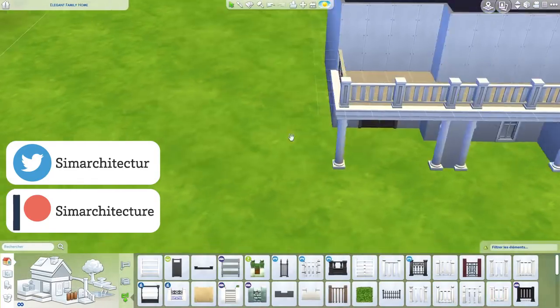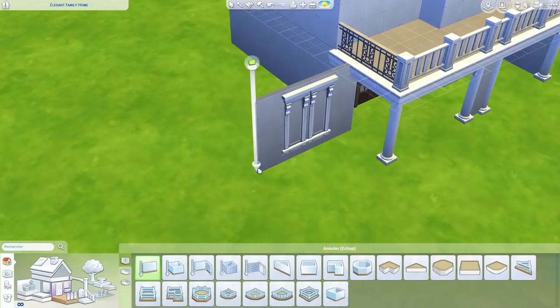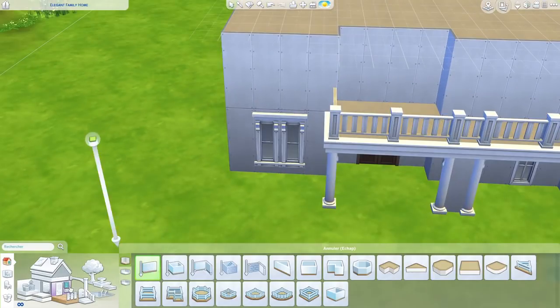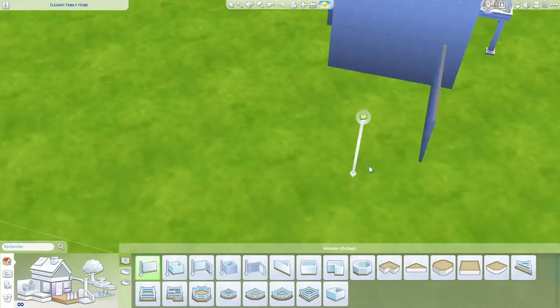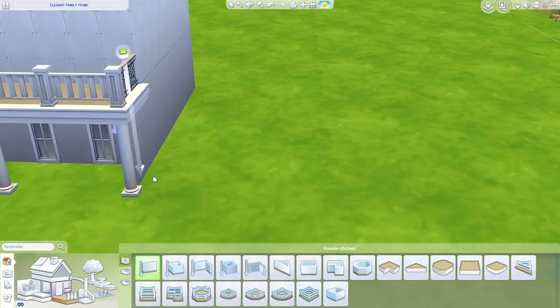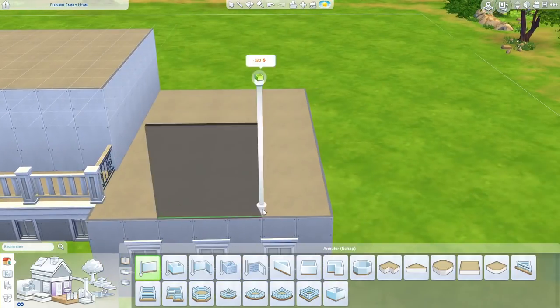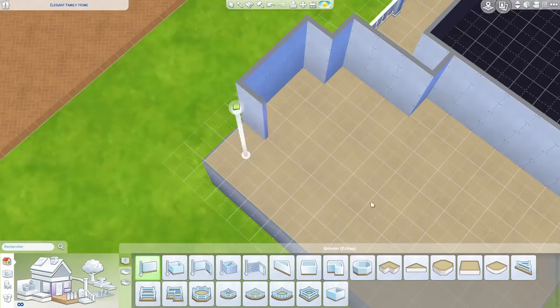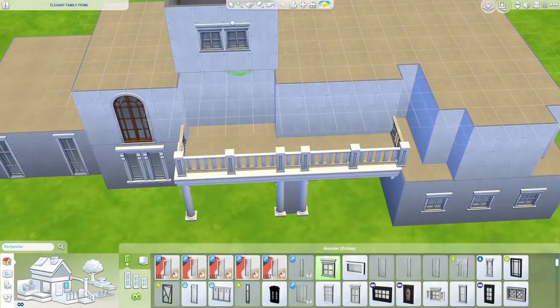So today I'm back with a beautiful and large mansion or house. I just don't know exactly how to call it, and I'm just so happy with it because it's been quite a long time since I built a big video, and I was really missing those kinds of big houses. And yeah, it was a real pleasure for me to build this house.